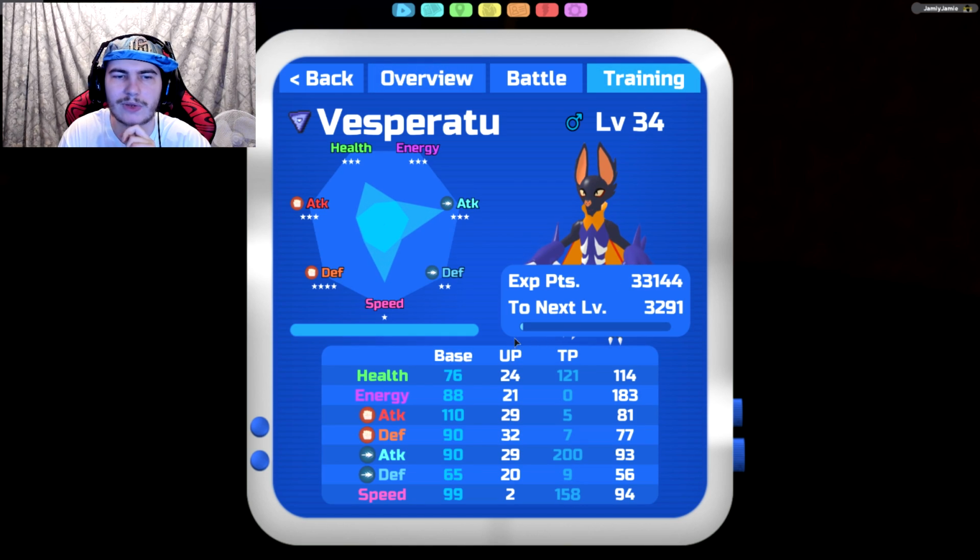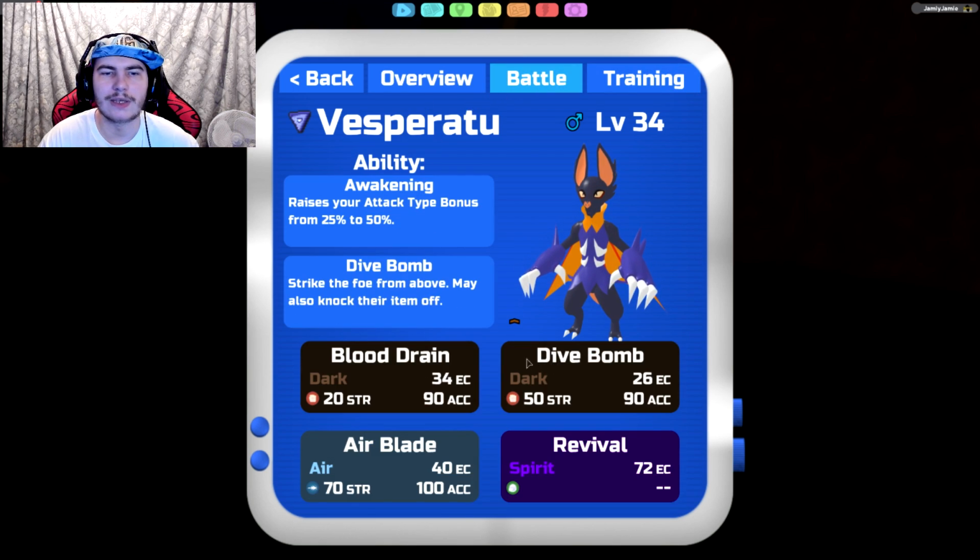Vesperatu, if we go to training, we can see all of the base stats. You can see it has 99 base speed, 110 attack, and 90 on the defense and range attack, and then 65 on the range defense and 76 also. Fairly weak on the special defense, but also decent speed, 99. Also a good attack stat and decent special attack. It can be a mixed set if you really want it to be, which, hey, it does actually get stuff like Drain Blade and Air Blade, which is range, which could be potentially cool.